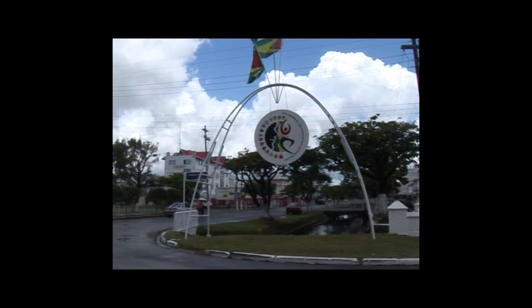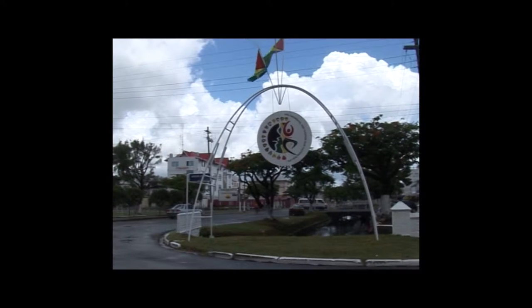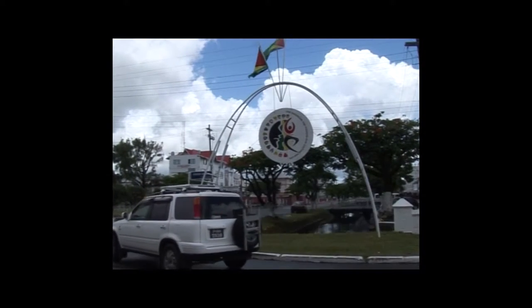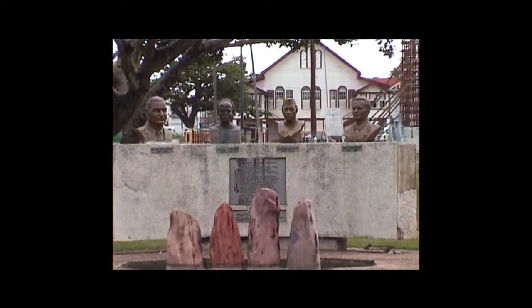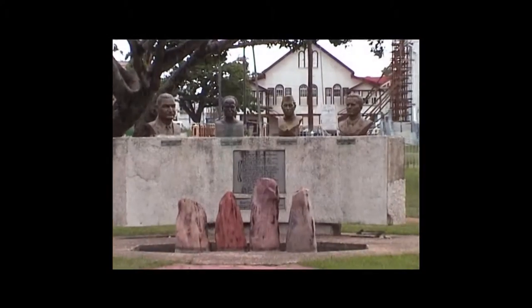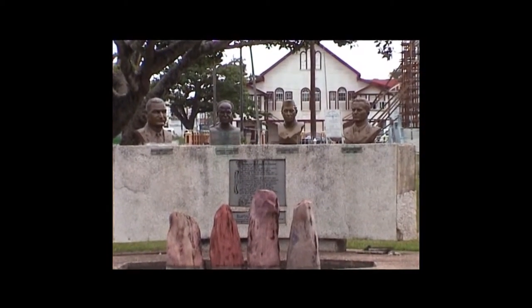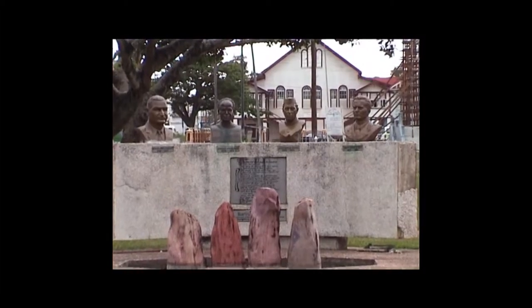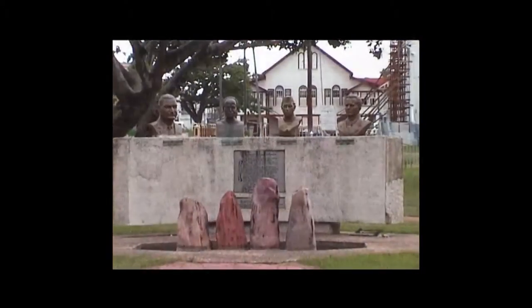The Republic Arch, made of aluminium, was erected in honor of the renaming of High Street, the Avenue of the Republic, in 1970. The Non-Aligned Monument was built to commemorate the 1972 Conference of Foreign Ministers of Non-Aligned Countries, which was held in Guyana from the 8th to the 11th of August in 1972. This monument was unveiled by His Excellency Arthur Chung, the first President of Guyana.